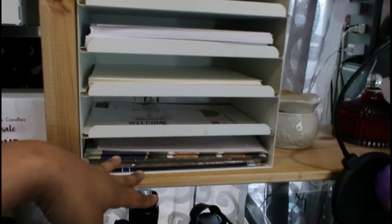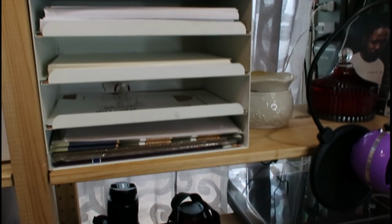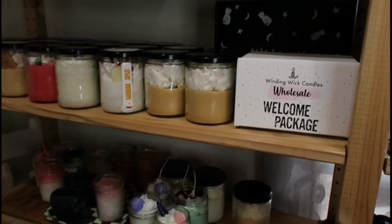Now this thing used to be over on a rack next to my candles, but it didn't make sense because all of my printer stuff is here. So I went ahead and made room and moved it here. So that's nice. And then I just organized. These are candles that need to be labeled up. And then I just put my camera gear here, refolded some of the stuff that got a little messed up for my fabric.